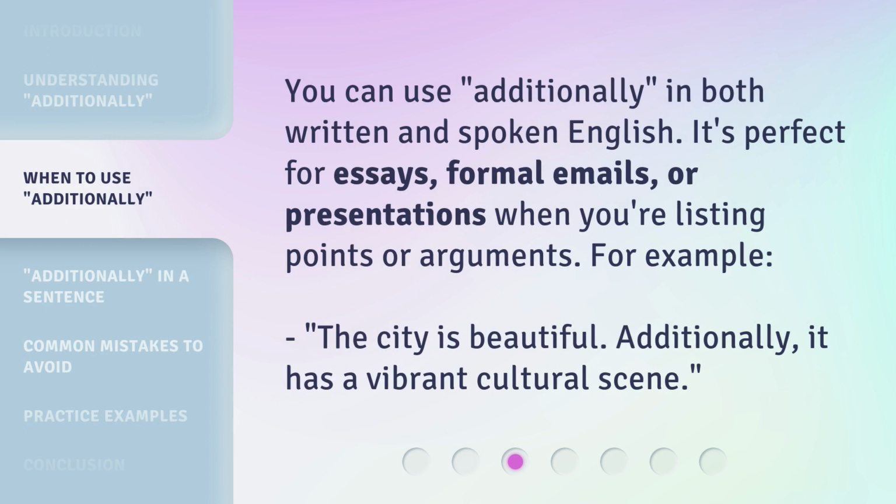You can use additionally in both written and spoken English. It's perfect for essays, formal emails, or presentations when you're listing points or arguments. For example, the city is beautiful. Additionally, it has a vibrant cultural scene.